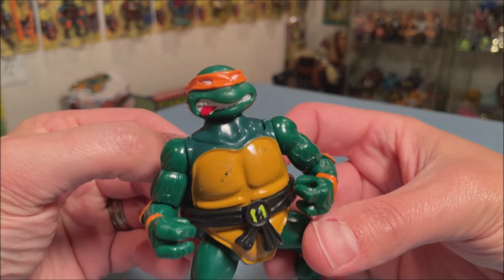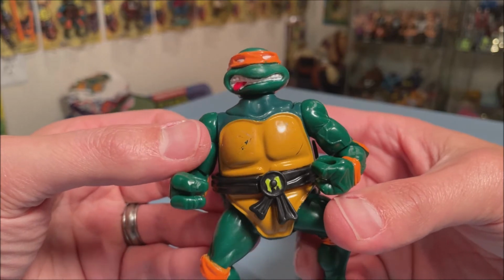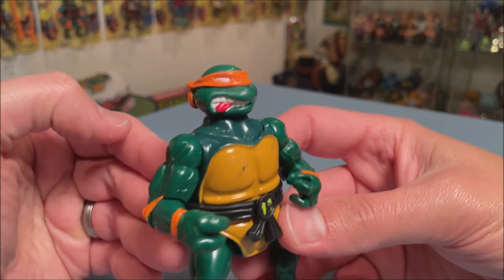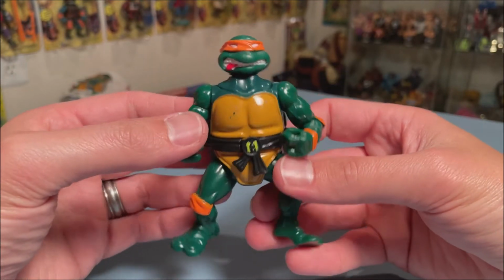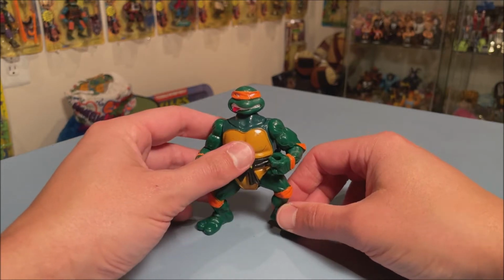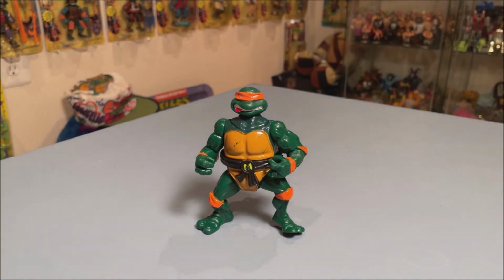And I love the different features that they put on the Ninja Turtles as they progressed in the line. I think the sculptors had a lot of fun with the head sculpts. Of course, the head drop series has Mikey with his tongue sticking out there. So I have that whole collection on card, but I figured why not pick up the loose Mikey for my collection.